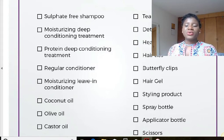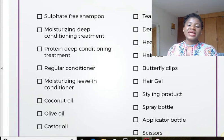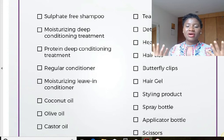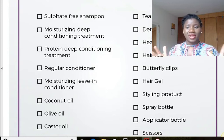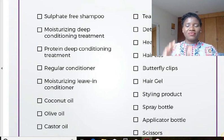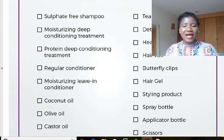So always make sure that you use detangling combs, and usually detangling combs are like one of those chunky big combs. And the longer your hair is, the thicker your hair is, the chunkier and huger the combs get, right? Because I've gone through different combs, the longer my hair got.